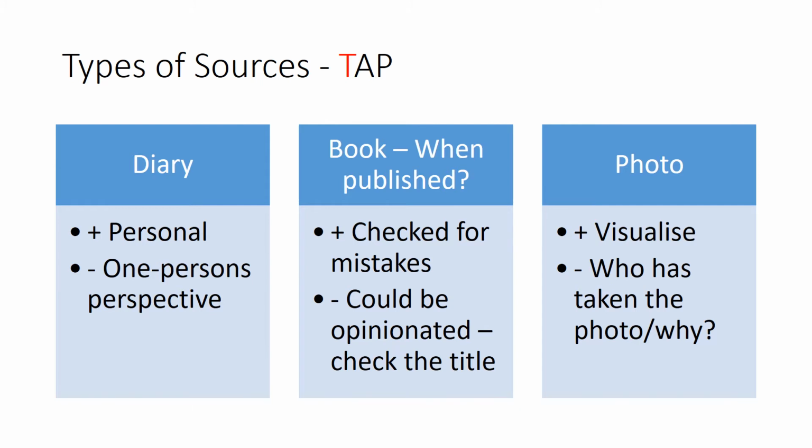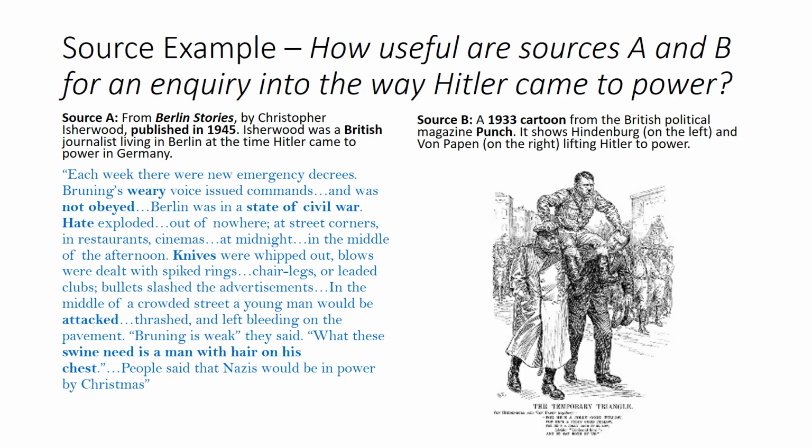So let's just go back to this question here. So what I've done, I've highlighted, so from source A. So source A is a book called Berlin Stories. The author is a guy called Christopher Isherwood. Now I don't know anything about him apart from what it says here. He was a British journalist living in Berlin. So what I would say about that is obviously, you know, he was a foreigner living in a country where he was forced to report, and he was obviously published after the war.